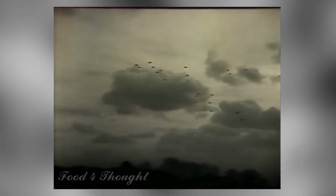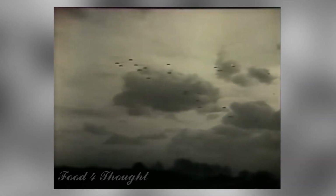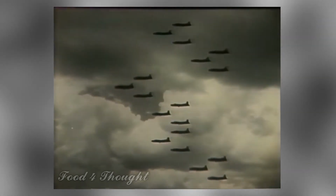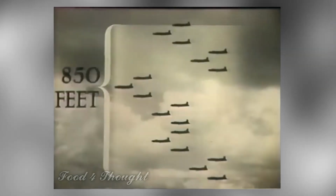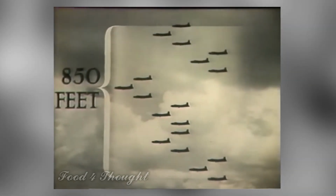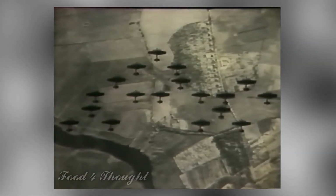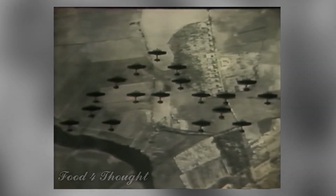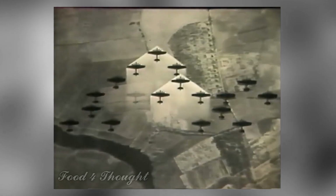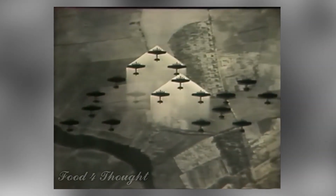This accomplished, the group now moves on to the combat wing assembly point. Here is how the group stacks up from the side. The group has a depth of 850 feet. This is how the group looks from above. In the lead squadron, the second element is flown with the nose of the leader slightly behind and to the right of the right-wing aircraft, first element.